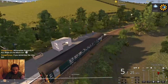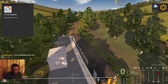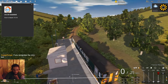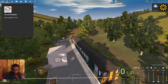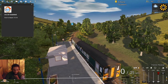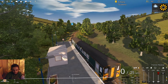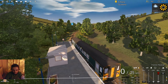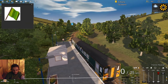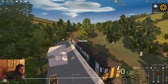Oh wait, am I... Oh no, I am supposed to stop. That was strange. I think there's a little bug, the load passenger marker went away while I was still in motion. There we go. Actually, I'll read a little bit of chat and then I'll continue.